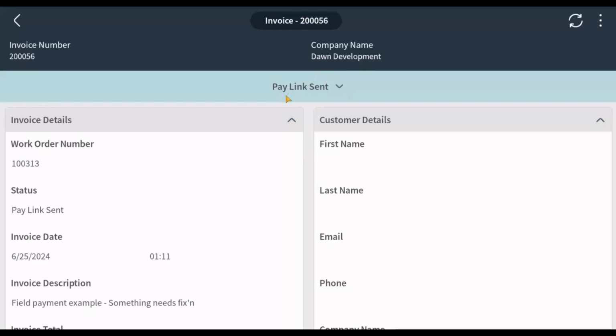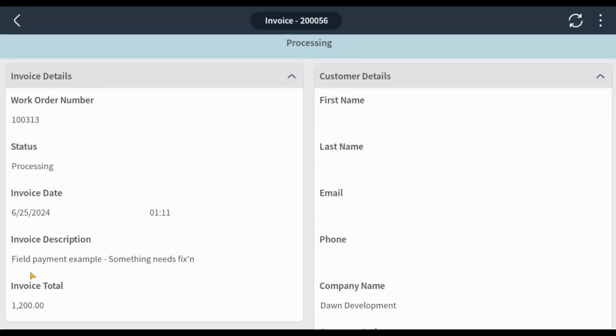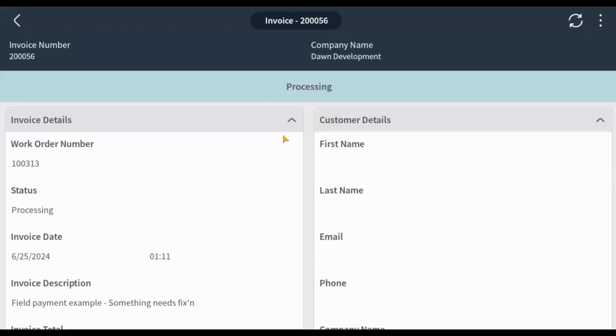Now back on mobile, it said pay link sent initially, and now that payment has been collected, it will update automatically to show fully paid. So it says processing, it's getting the updates. If you scroll down a little bit here, you can see a little bit more details about the invoice, like the amount total, the customer, contact information.